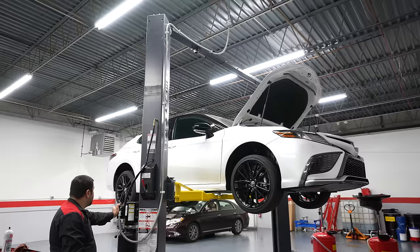I don't think there's a mechanic out there without a bad back. Seats are very comfortable, and this is the XSE trim. Usually the XSE will have some sport seats. This one doesn't, they're exactly the same as the XLE, the comfortable ones, just has different seat covers and whatnot. Very comfortable. I like how the steering feels.